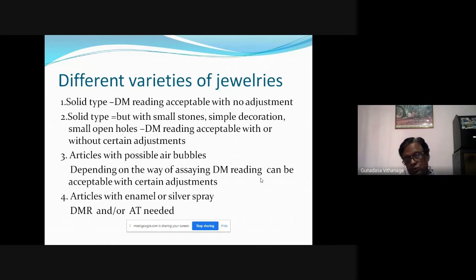Because the density meter shows a good carat rate, even though it is with the stone. This type of item also, the density meter reading is acceptable, with adding another 1 or 2 carats. In valuation, for articles with possible air bubbles, like box chains and small chains, the density meter reading you can get as a base, but it can add a little more.